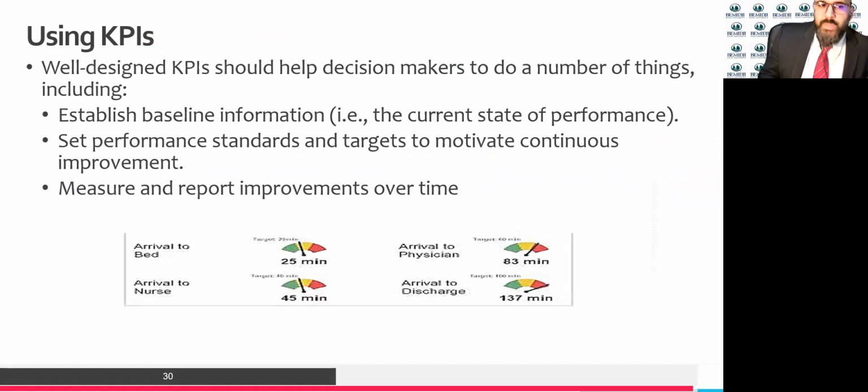So, for example, here we used minutes as the measurement unit. For arrival to bed, the target is 20 minutes. Right now we are at 25 minutes. For arrival to nurse, we needed to be at 40 minutes, but right now we are at 45, so we need to reduce that time. Arrival to physician, the target is 60. Right now it's 83 minutes. Arrival to discharge, our target is 100 minutes, but right now it is 137.